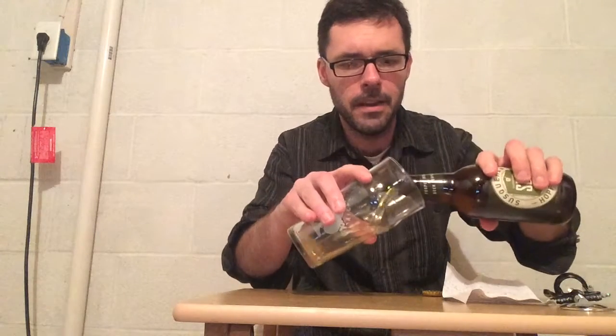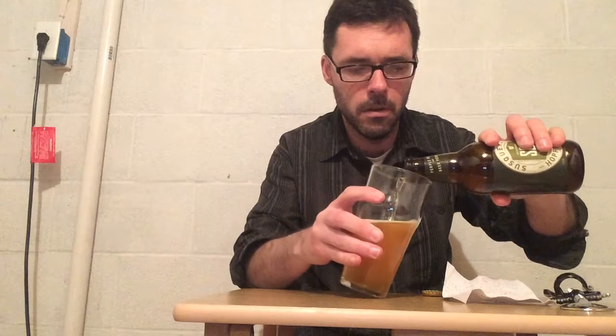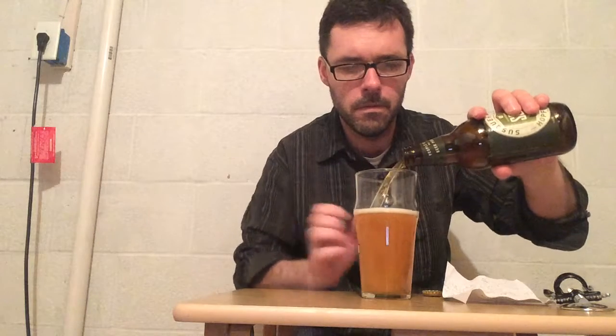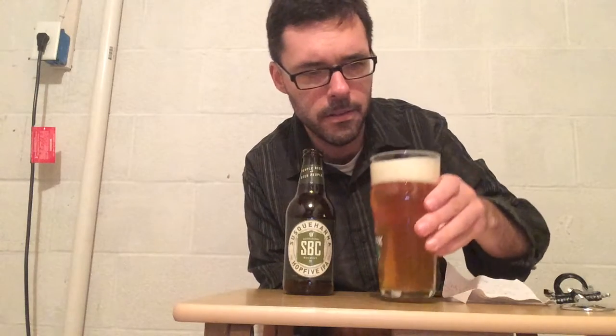We'll pour into this Victory Donnybrook Stout pint glass. And do we see the golden glow? I would say yes. I see a golden glow on this. It is very golden. Nice frothy head. Well, I would say a little more than a finger of head on the beer.